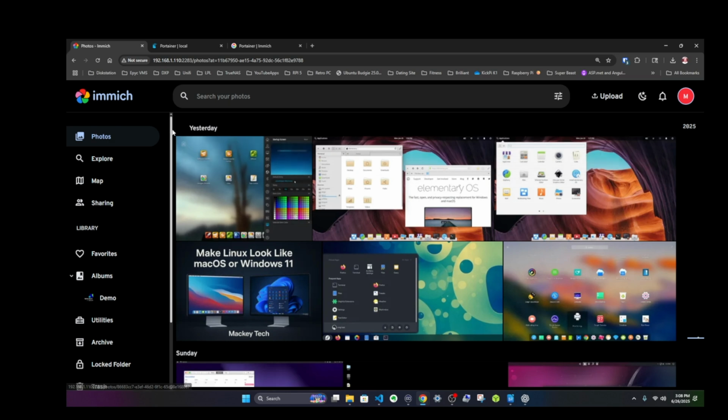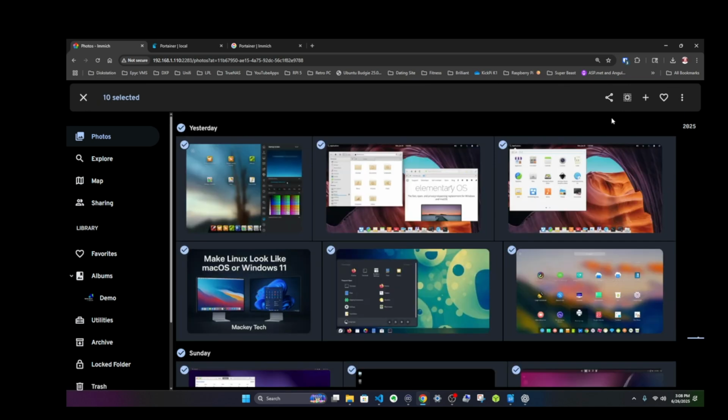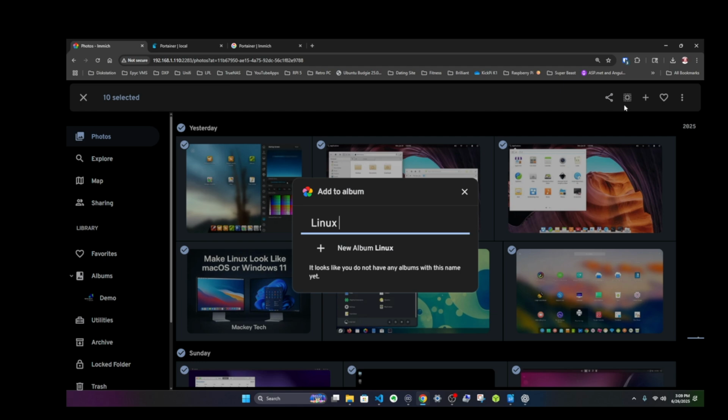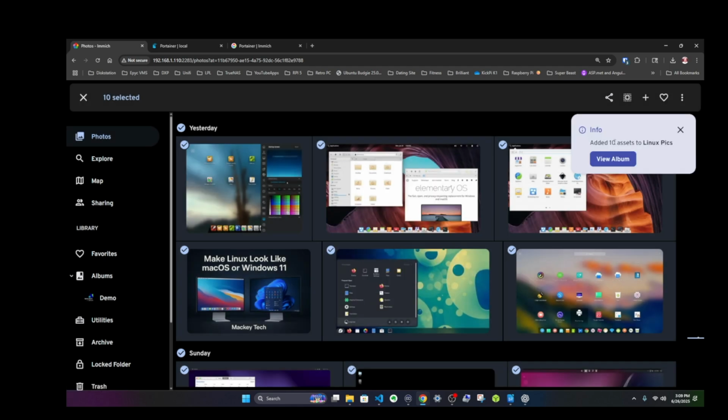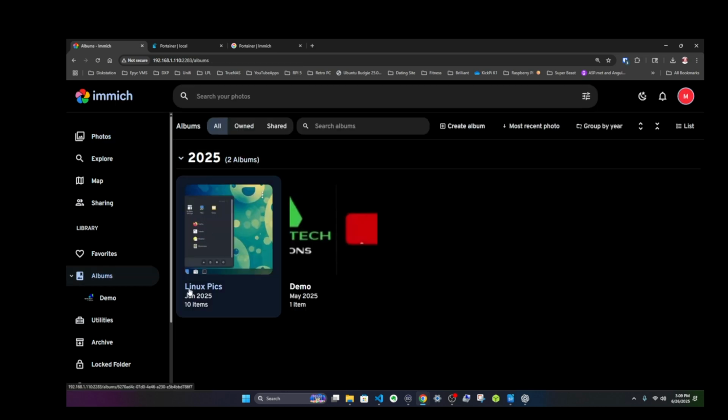So if I want to, I can highlight all of them by clicking on this little button up here, and then I'm going to grab these two, and I'm going to click on add to, and then I'm going to select add to album. So I'm going to say Linux pics, and then new album Linux pick, and it says added 10 assets to Linux pick. So I'll click on albums over here on the left, and one is Linux picks.